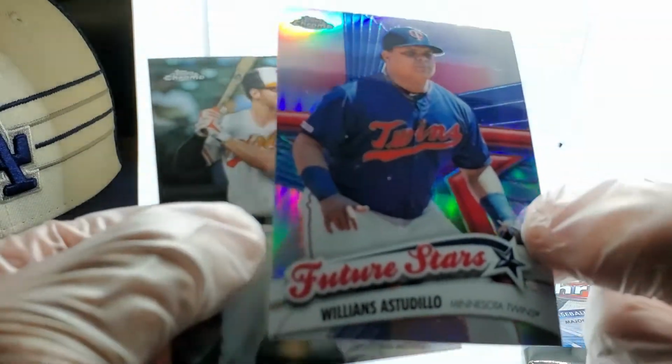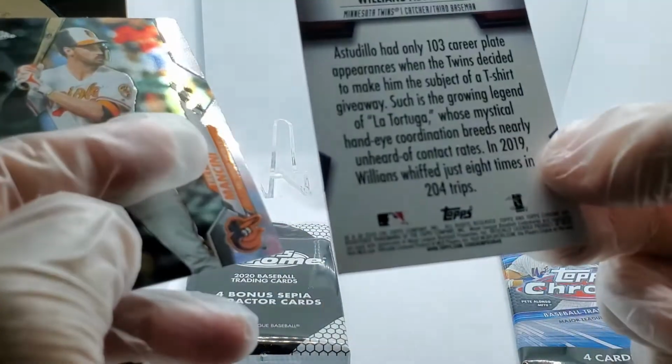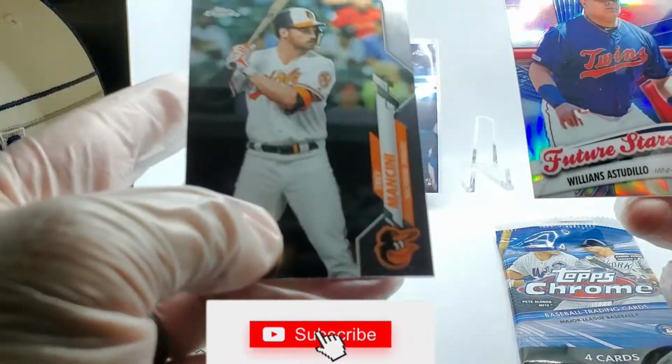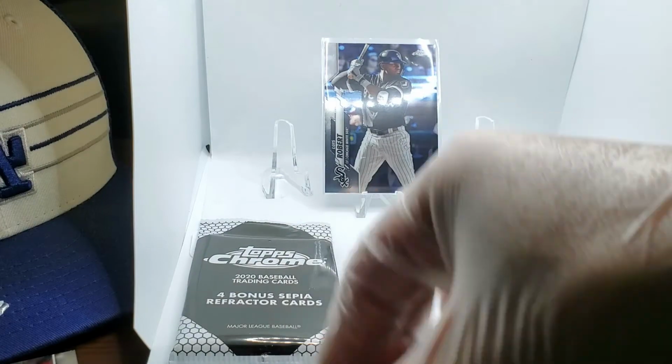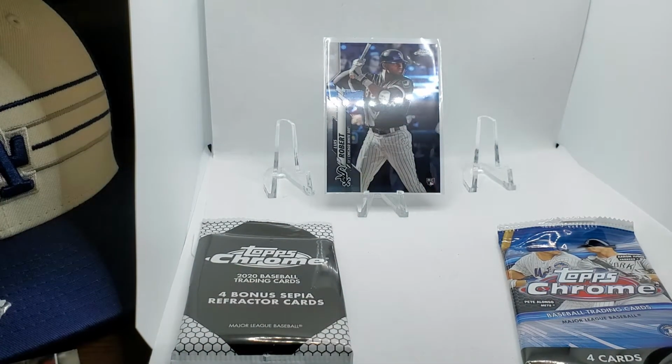And future stars, we got a Twins. Oh my God, sorry about that, guys. I'm so excited. Wow. We got a Williams Astudillo. I don't know who you are. I'm so freaking happy. And then we have another Trey Mancini. Oh my God, guys. I can't believe I picked a Luis Robert. $37 and I made my money back and then some. Wow.